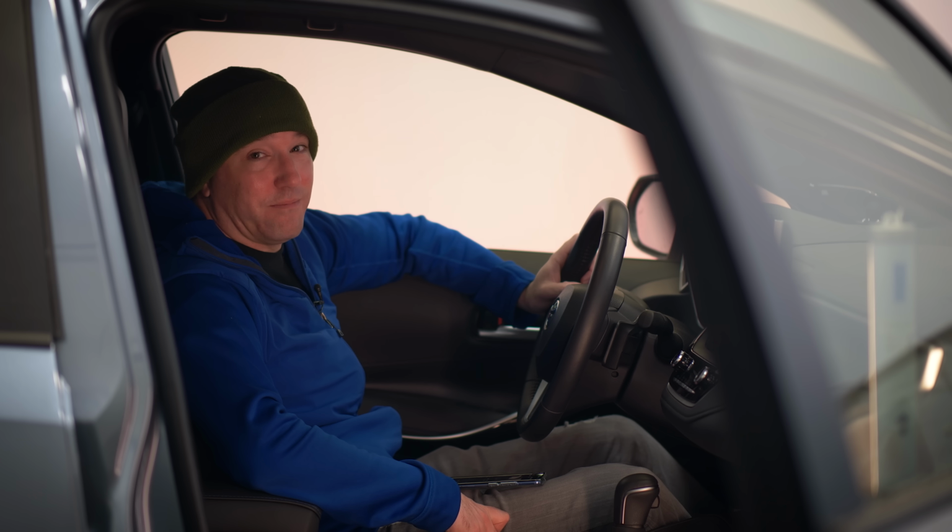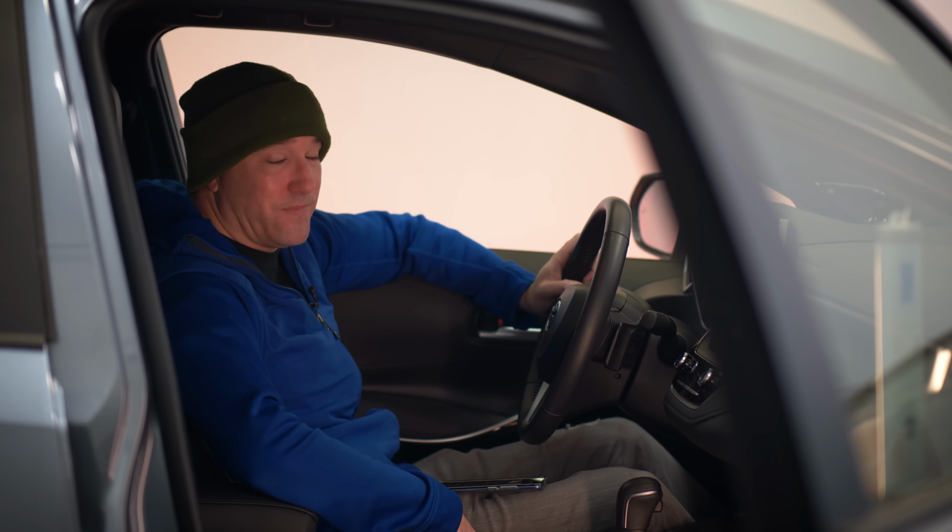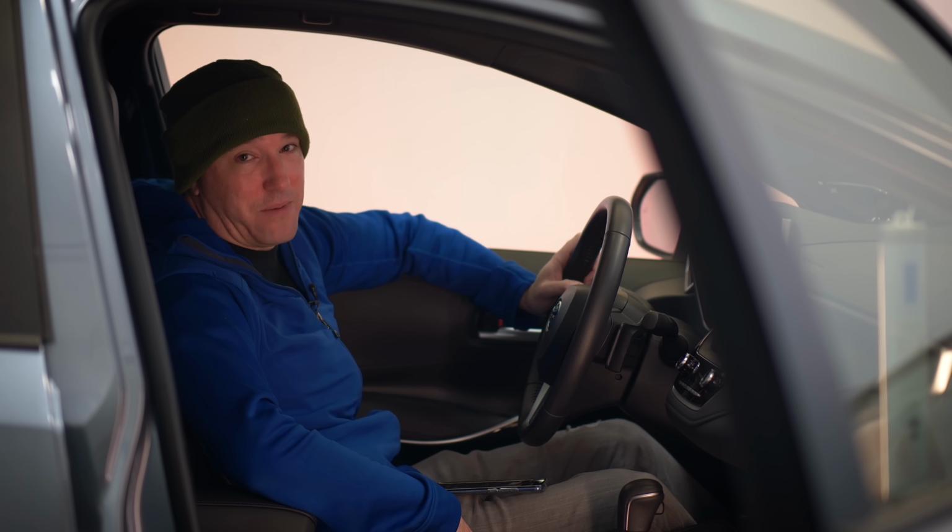You like affordable cars? I know I do. I don't want to be in debt for something like this for 10 years. And that's what the Corolla Sedan's about.